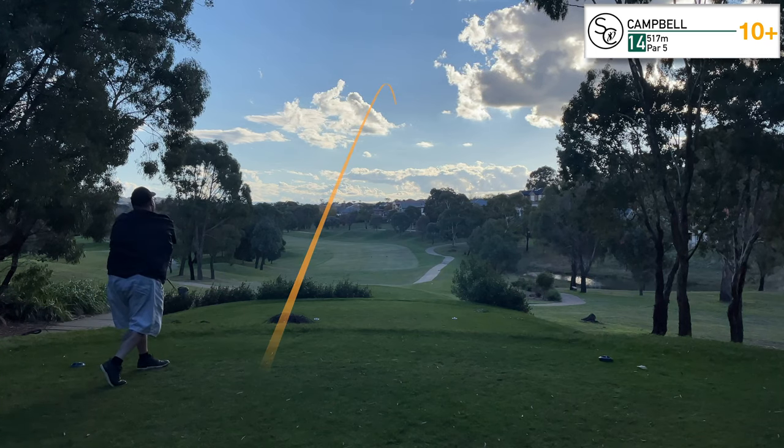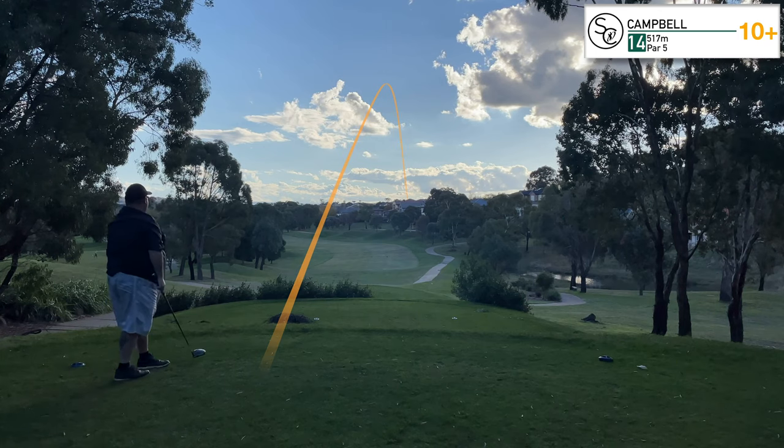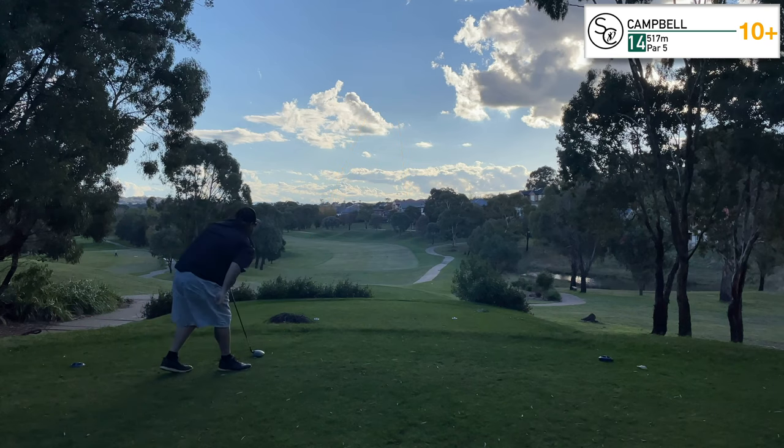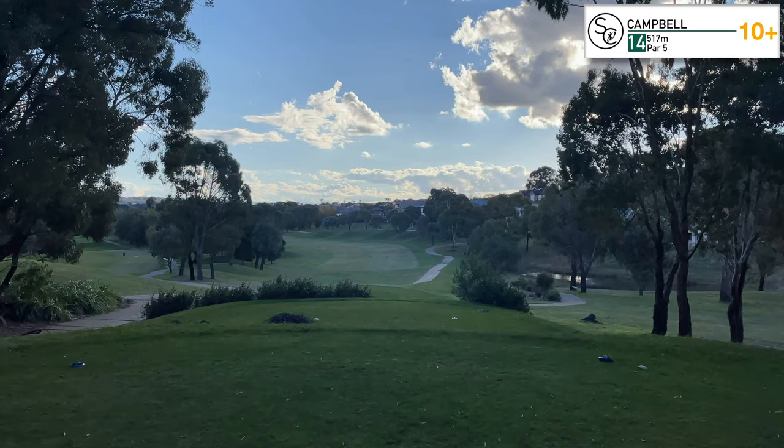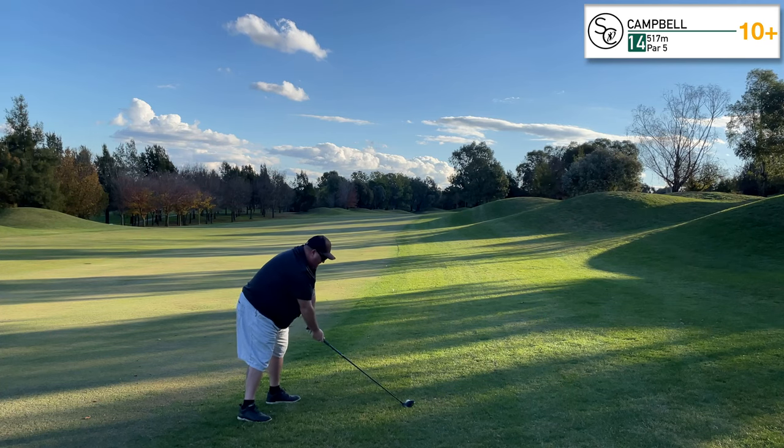Fourteenth hole, par five. Best tee shot, just didn't draw. Great looking hole this one. It moves in a big S shape, round to the left off the tee, then back around the right into the green. Hit a good drive. It's out to the right, but nothing to worry about here.